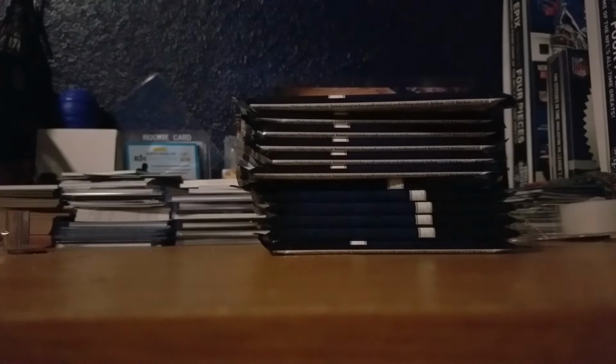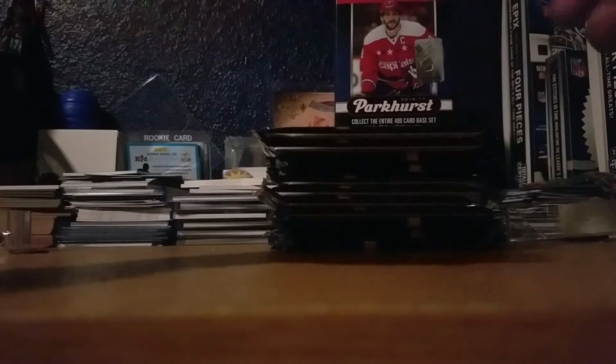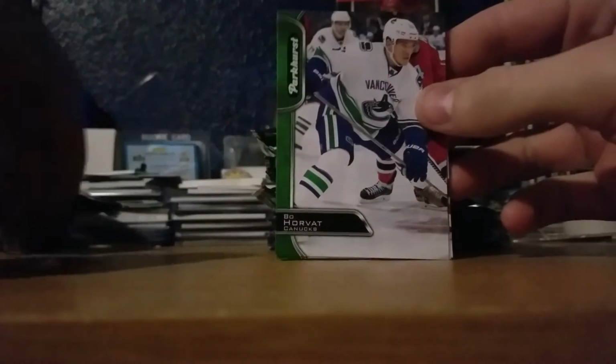Alright. There's a lot of packs in here, so bear with me. If I could get it open, that'd be cool too. Alright. Look at that. 120 cards in every pack. Mix them up. Let's see what we got. Never seen these before, so should be cool. Alright, I like the design.